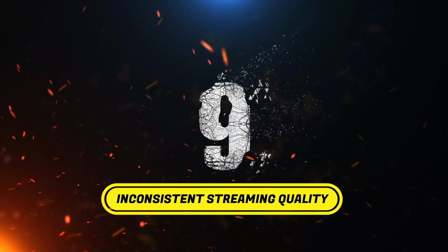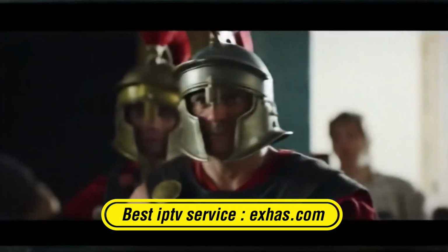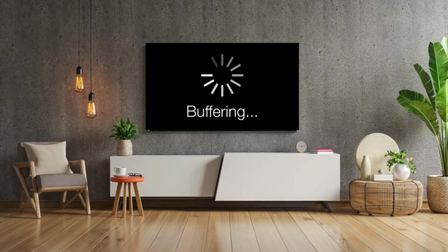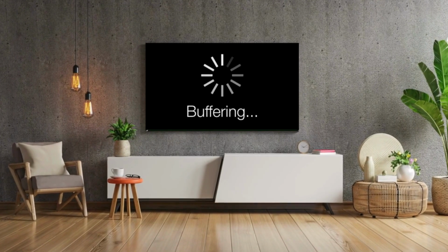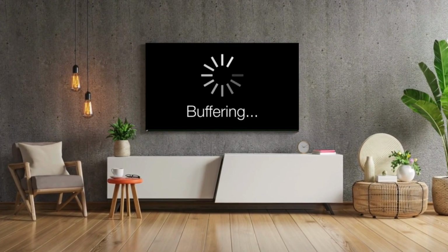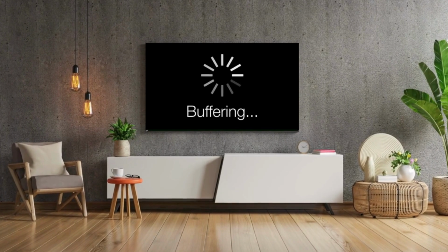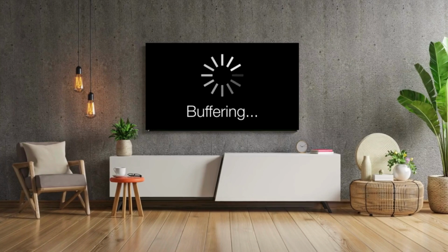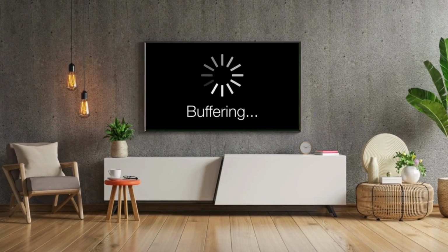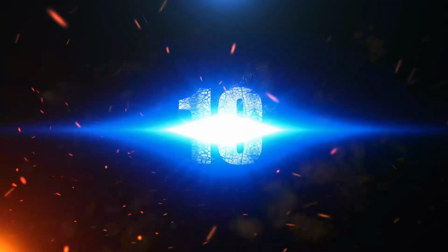Inconsistent streaming quality. A reliable IPTV service should consistently provide high-quality streams without frequent buffering or interruptions. If you experience low-quality video or constant buffering from the start, it's a strong sign of an unreliable provider, as scammers often don't invest in proper infrastructure. Issues during a trial usually indicate that the service won't improve with a paid subscription. Additionally, poor customer support in response to streaming quality complaints shows a lack of commitment to user experience.